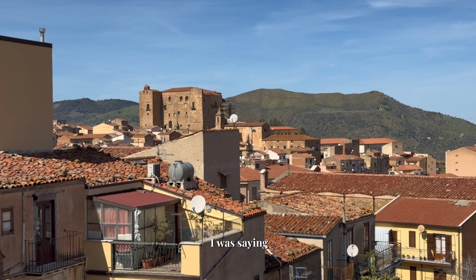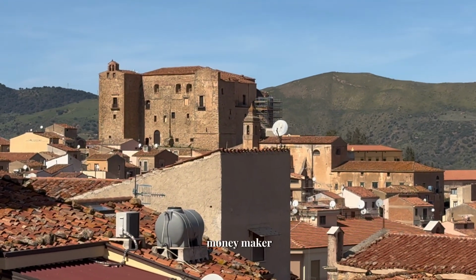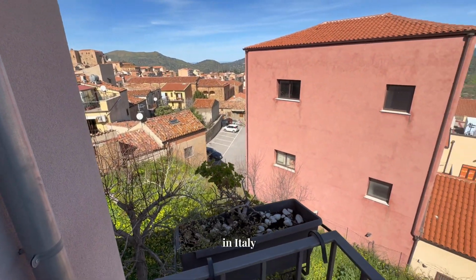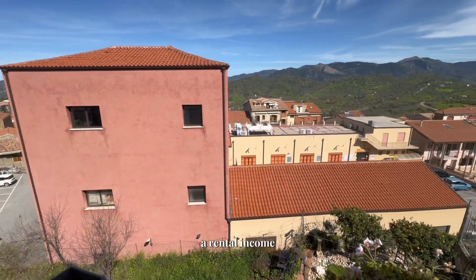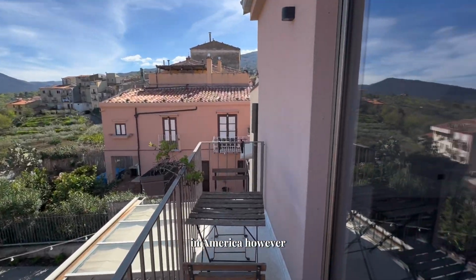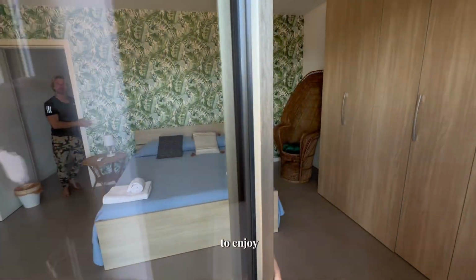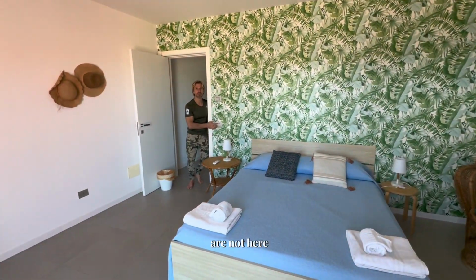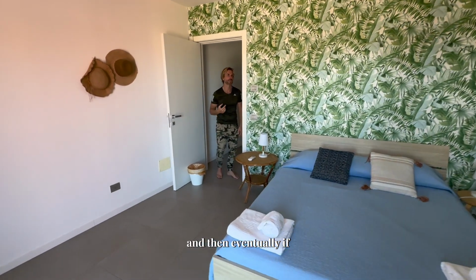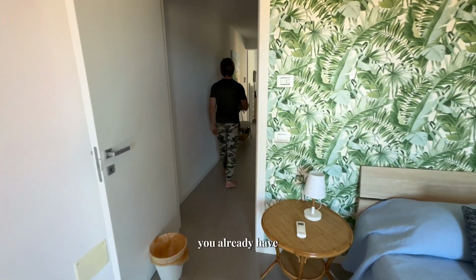Anyways, back to what I was saying. So if you are looking for a moneymaker and you're an American, I don't necessarily recommend a rental in Italy just because rental income is less than what you would make in America. However, if you are looking for your own holiday home to enjoy and then rent out when you are not here, now that's something. And then eventually, if you ever want to move to Italy, you already have a place here.